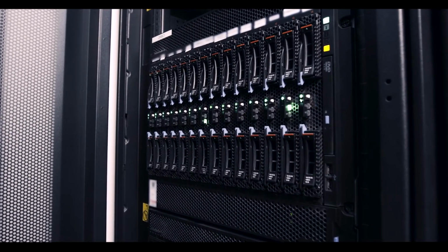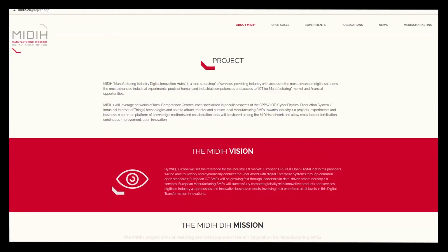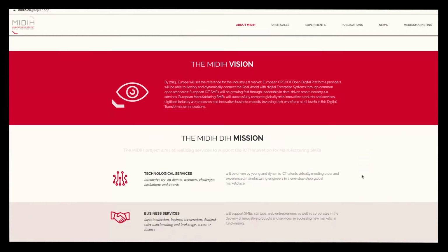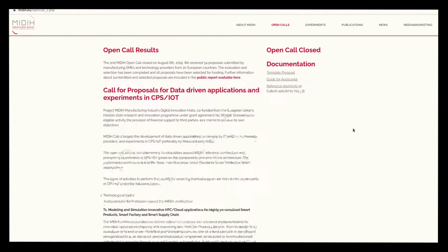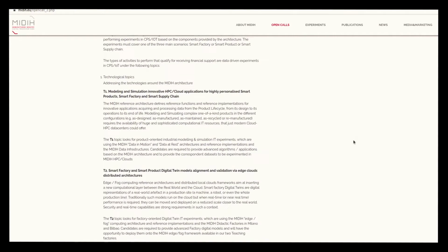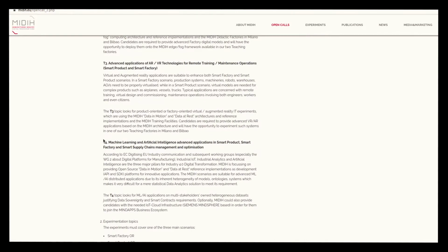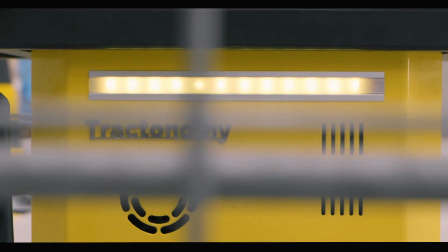The Manufacturing Industries Digital Innovation Hub, or MIDIH, is a European Commission project specifically aimed at supporting manufacturing SMEs, which includes both technology users and providers, such as startups. One of the main goals of the project is to provide funding to companies so that they can develop industry-ready solutions and experiment with them in real-world applications. The only requirement is that the experiments should relate to one or more components in an industrial IoT reference architecture that has been developed by the MIDIH project.